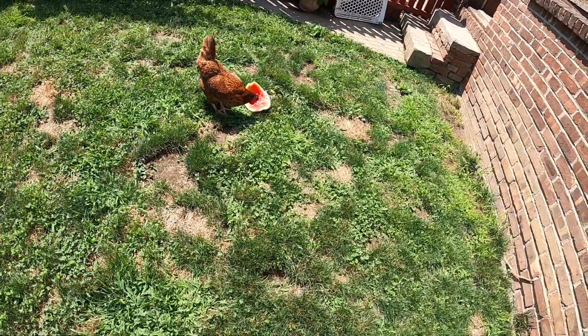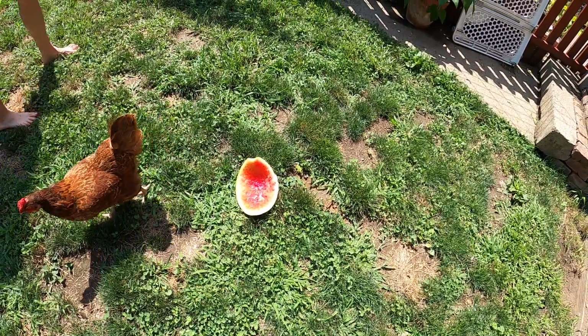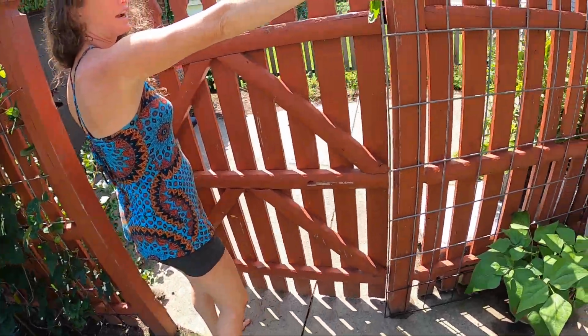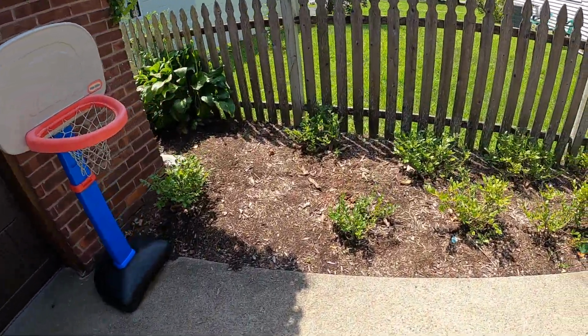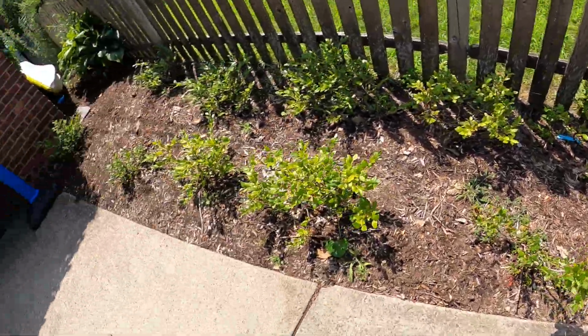Oh, and our chickens, they love watermelon. We can show the compost actually if we're still rolling. Okay, our compost is right there. We throw our scraps in that bucket. Some beans growing here too. These are all blueberries along our driveway too. Well, they're all done for the season, buddy.